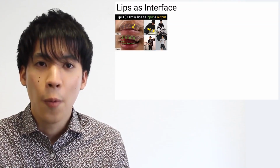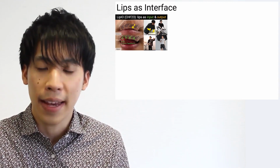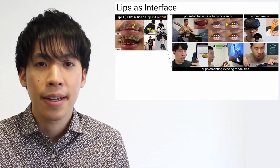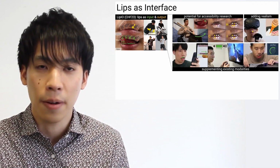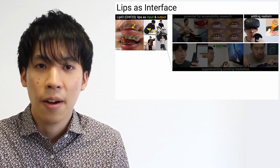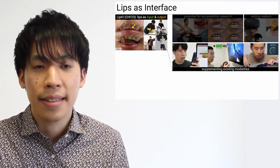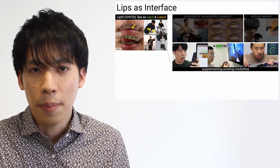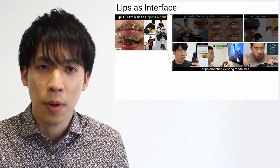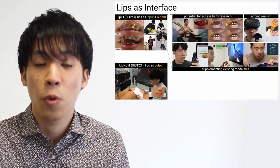In conclusion, we explored leveraging lips as both an input and output interface. Lips have high potential as an I/O interface, and here are some more possibilities for LipIO, such as wheelchair control, braille display on lips, tactile feedback in VR, or as a supplementary modality to other interactions. This is possible because lips are dexterous, sensitive to touch, and electrically stimulatable, but also sensitive to acoustic stimulation, as I did in my previous work.